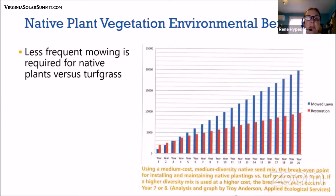Doug DeBerry of William & Mary, another Virginia Pollinator Smart team member, is currently working to acquire funding to conduct similar research on solar facilities in Virginia for this maintenance cost comparison. Next slide.